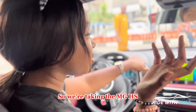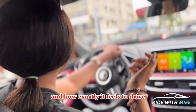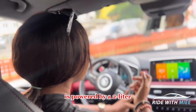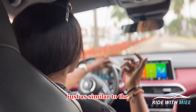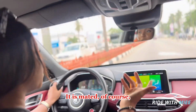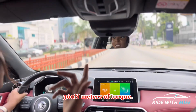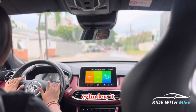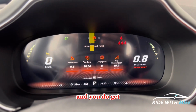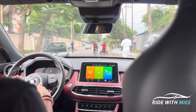So we're taking the MG HS for a test drive, and we're going to talk about what this car is about and how exactly it feels to drive. To begin with, this car is powered by a 2-liter turbo 4 engine, similar to the Mercedes GLC 300. It is mated, of course, to a 6-speed dual-clutch transmission that puts out 227 horsepower and 360 newton meters of torque. Because it's a 4-cylinder, it is very fuel efficient, and it has different driving modes. So you do get your Eco, Normal, Sport, and you do get Super Sport, which you can activate if you just tap this button. So it was already activated.